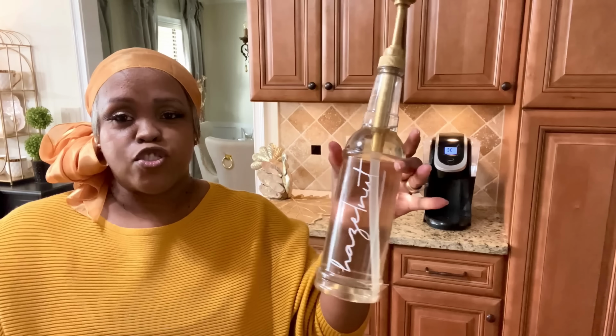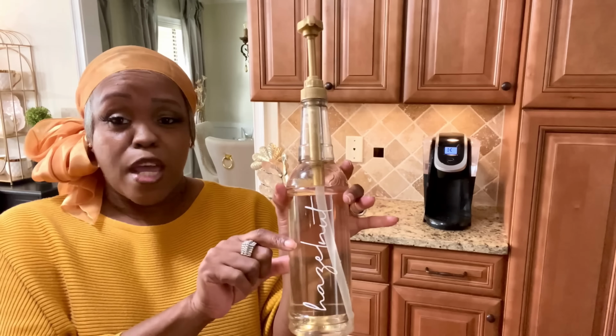So this kind of elevated the look a little bit for me, and I'm happy with it. So $3.99 for the syrup, which came with the bottle. You get a pack of 6 dispensers for about $10 or $12. And I actually split these with Shonda because I had 6 of them. And then I ordered my labels. I got 6 labels for $10. So I'm just gonna place my syrups. I have hazelnut. This one is the caramel. And I also have mocha.